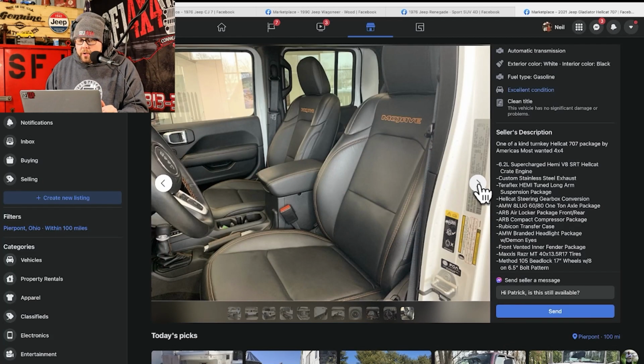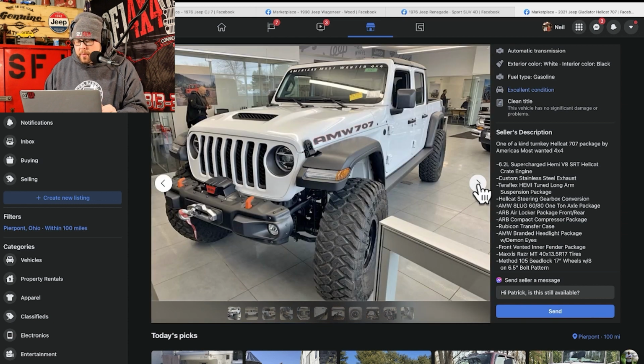It's probably what this started life as. You can see the stitch here in the seats. Nice contrast stitch in the seats. And we're back to the beginning, I think.